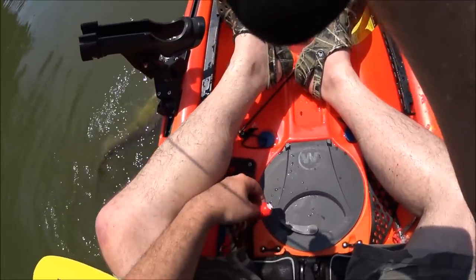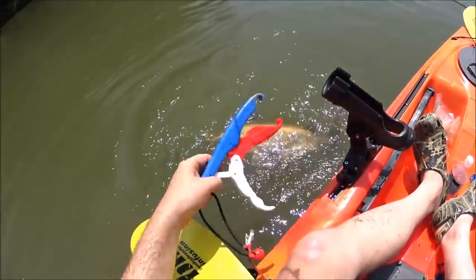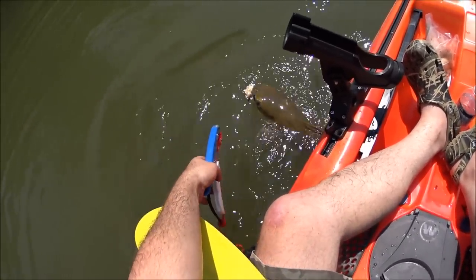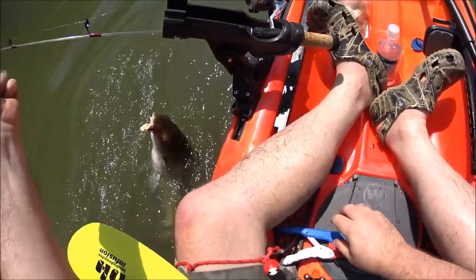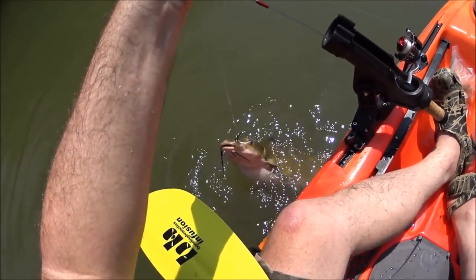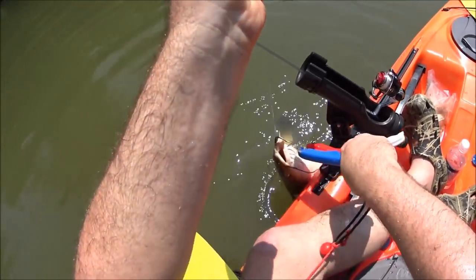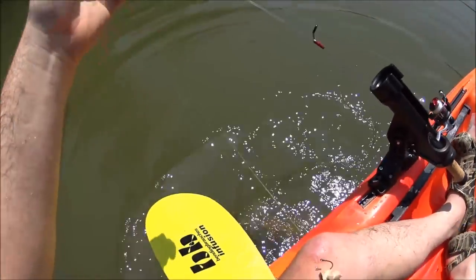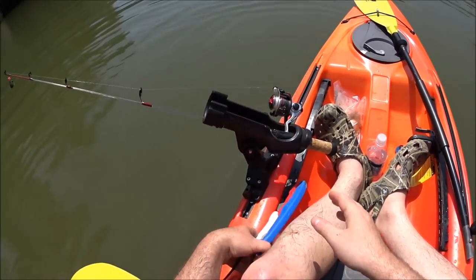I can't reel it anymore. All right. Oh. Definitely more difficult on a kayak. Oh no. Well, quick release. That was officially the first fish on this kayak too.